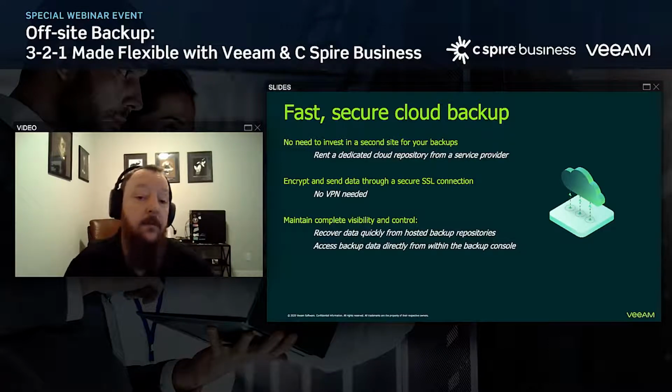But basically what this is talking about is once the cloud repository is provisioned, it is presented to the Veeam console that is on-prem. So everything that's there and present can be seen from the on-prem Veeam console, as well as managed from that point as well.